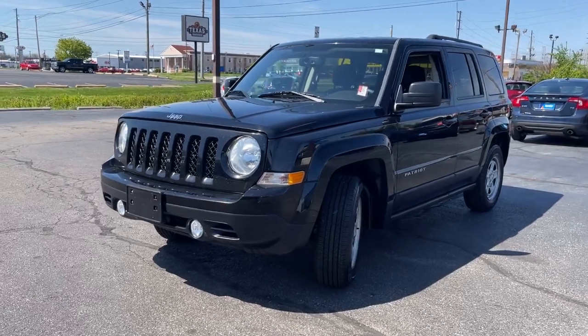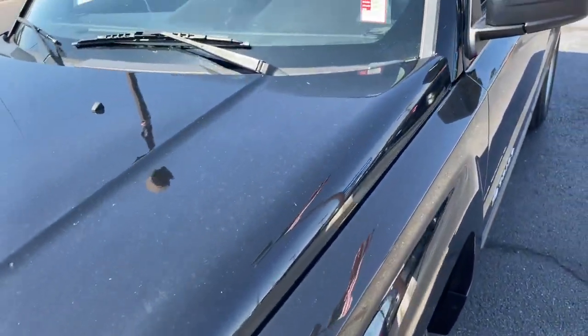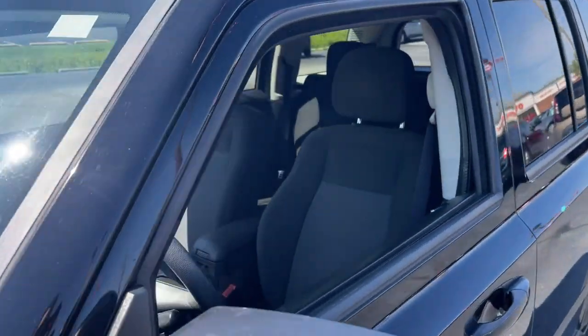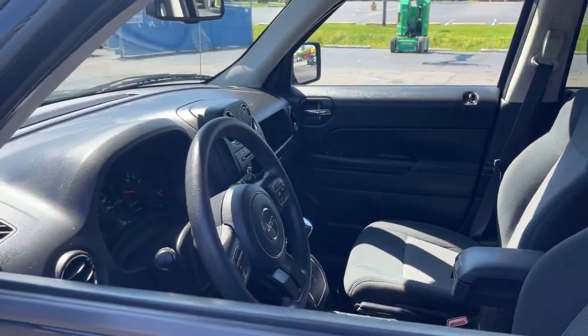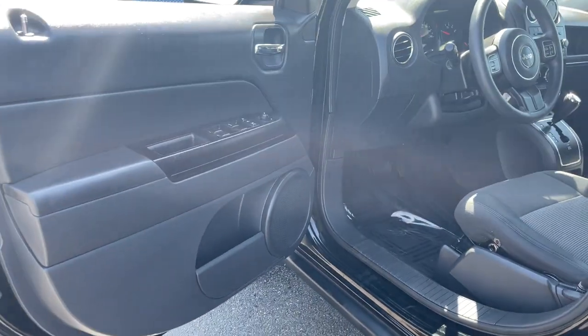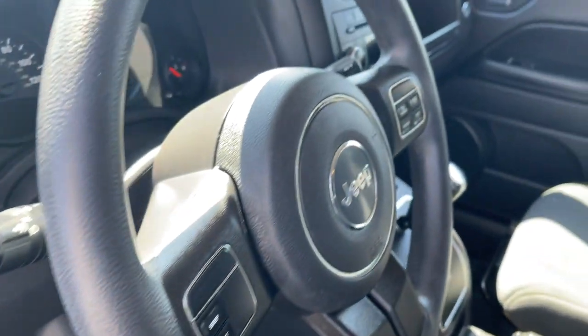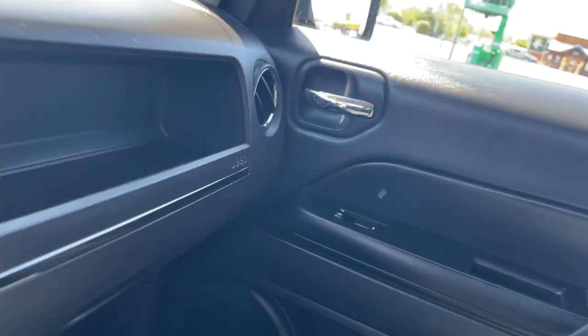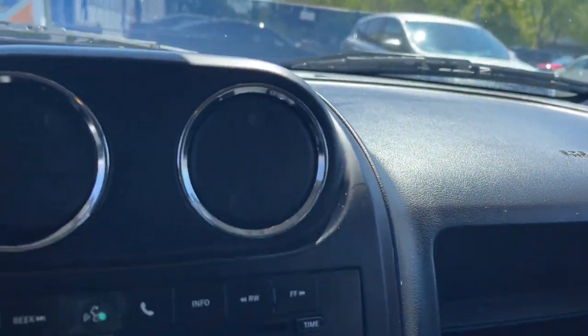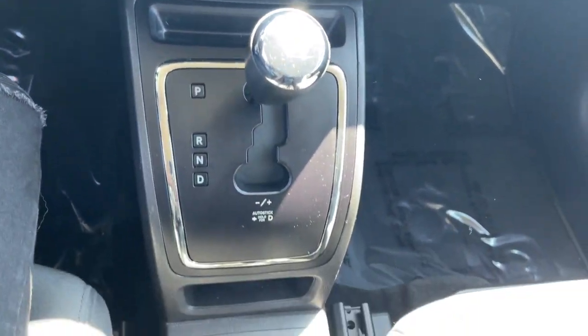Modern styling, advanced safety and infotainment tech, and a suite of creature comforts are on board to make every drive secure, confident, and relaxing. The following are some of this vehicle's highlighted options: fog lamps, stability control, pass-through rear seat, intermittent wipers, traction control, variable speed intermittent wipers, floor mats, temporary spare tire, passenger vanity mirror, adjustable steering wheel.